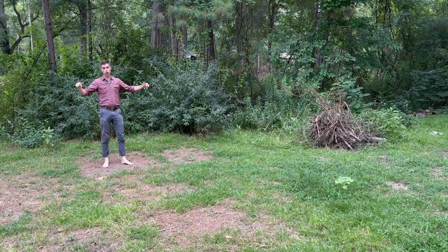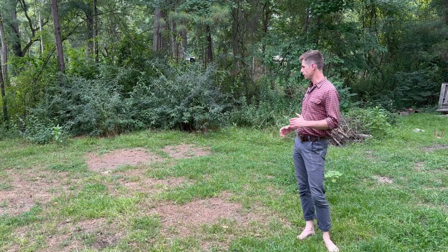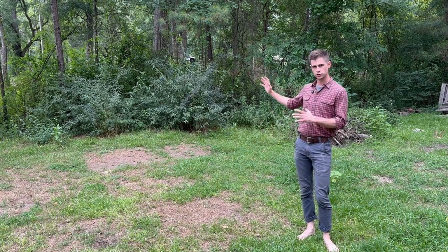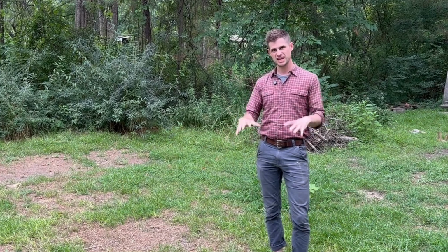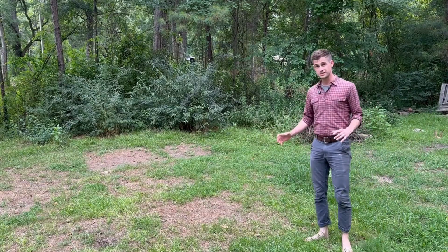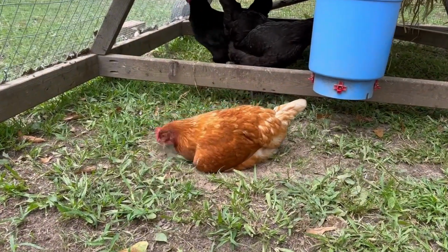This is where it started. I came out one morning a few months ago and there was a trail of chicken feathers leading to a clump about 10 feet away from the chicken tractor. Something, and at this point I didn't know what, had pulled one of my chickens out from underneath the chicken tractor. There wasn't a single feather actually inside the chicken tractor, so I was pretty confident that the predator didn't actually get in, but who cares?